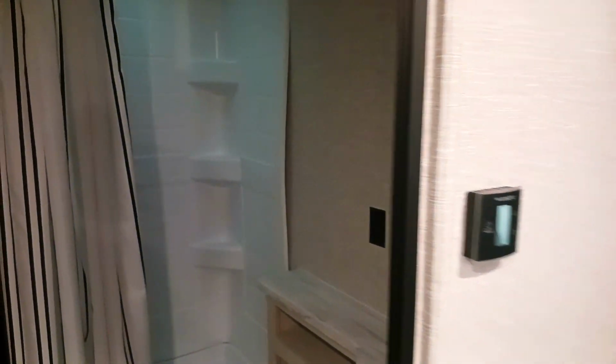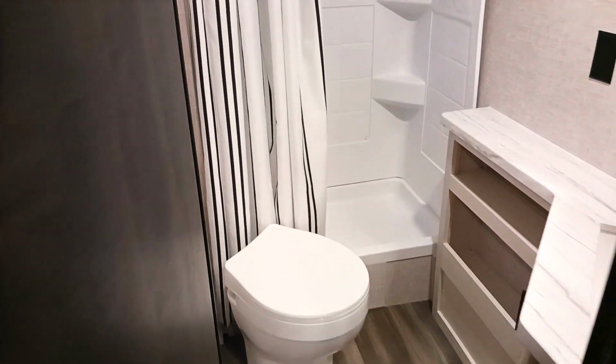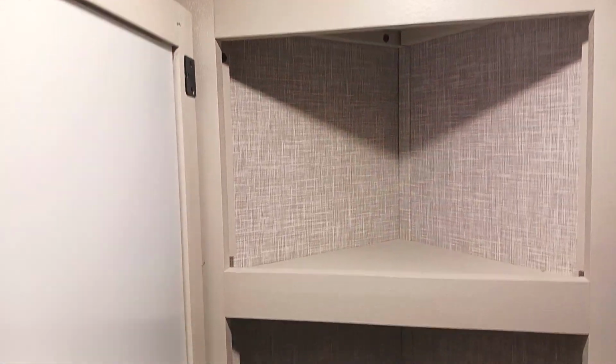Now we're going to come into the nice large bathroom. So you have your toilet, stand-up shower, vanity with the medicine cabinet.